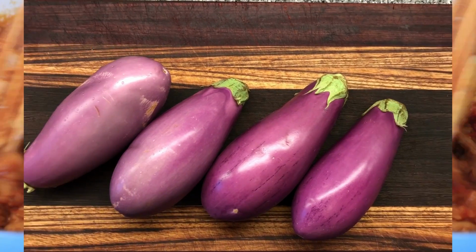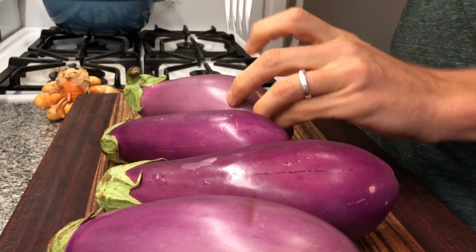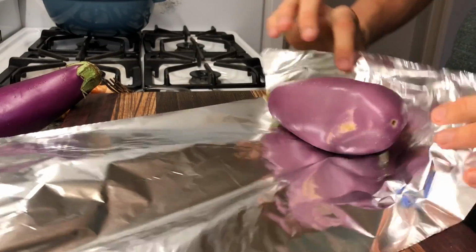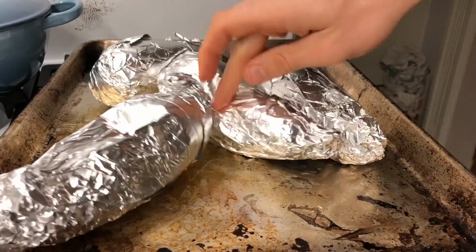The first thing you're gonna do is roast your eggplant. And you don't need to do it this way, but I find it's really easy to just roll them up in some tin foil, throw them in the oven at about 400 degrees and cook those things for like an hour and a half. Make sure you go the extra notch. If you think they're done, I would say cook them for another 30 minutes just to make sure those things come out so soft and gooey.